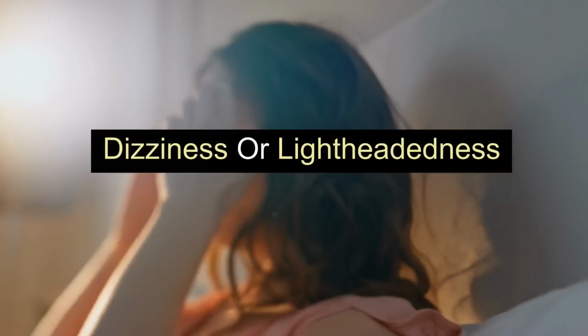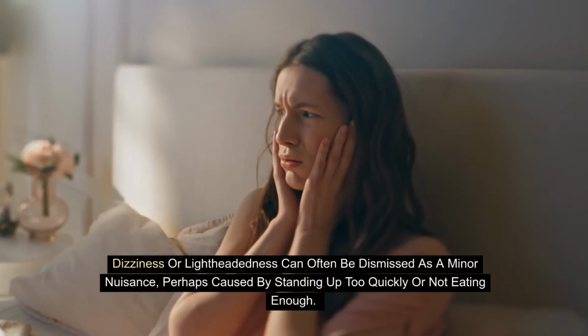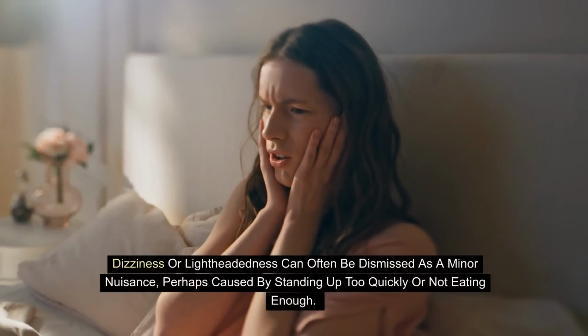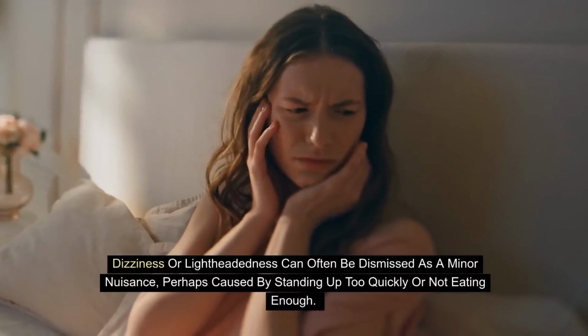Number 10. Dizziness or lightheadedness. Dizziness or lightheadedness can often be dismissed as a minor nuisance, perhaps caused by standing up too quickly or not eating enough.